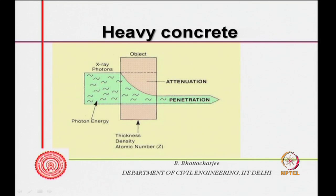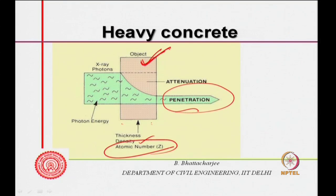Essentially, you have X-ray photons, photon energy, etcetera. After attenuation, this is your thickness, basically this should be your concrete. So, when radiation passes through a material, some object which has a thickness, a density, and an atomic number, it will attenuate, and if this radiation is allowable, this is fine. So, heavy concrete is based on this principle.